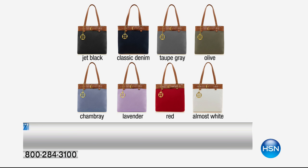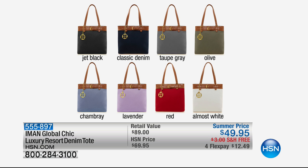So here is the jet black, the classic denim, the taupe gray, the olive. We also have it available in chambray, lavender, red, and almost white. So I don't know if you're seeing a pattern, but wow, it matches back to the Today Special jeans. I love the extra flex payment with your HSN card if you have an HSN card. But $12.49.